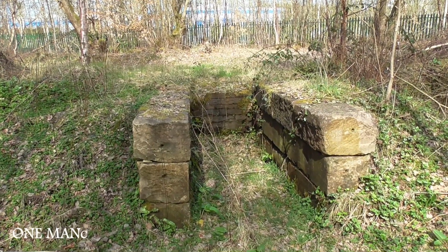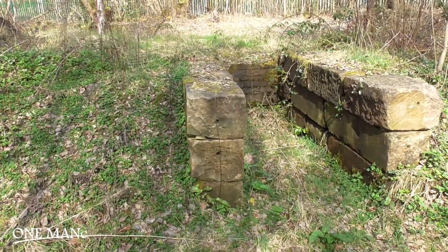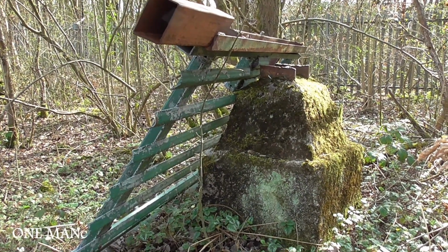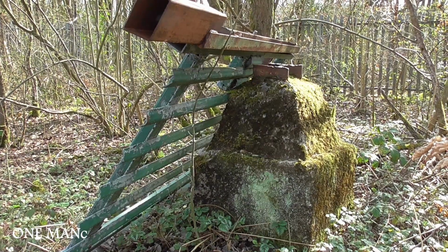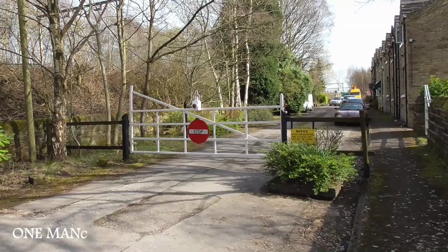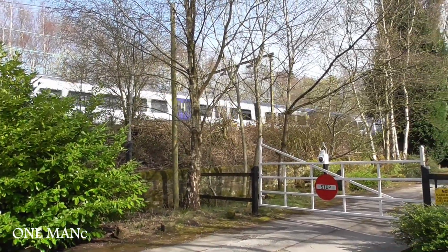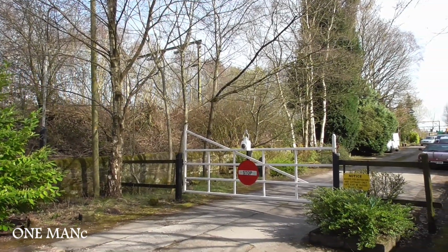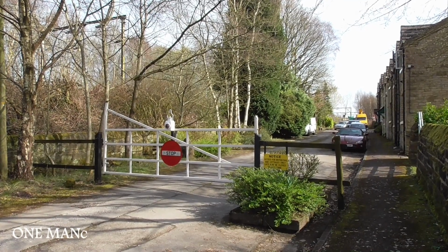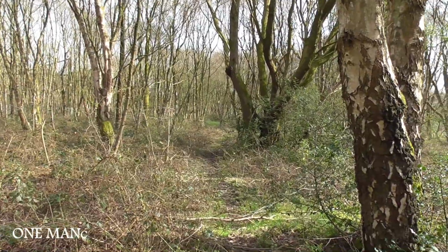I noticed this on the Stockport side. I don't know what it is though. Answers on a postcard. That's one of those things that we saw at Mottram. Didn't realise you had them this far down. Oh, I don't think it'll be stopping at that station. Yep, we're still at Godley East.